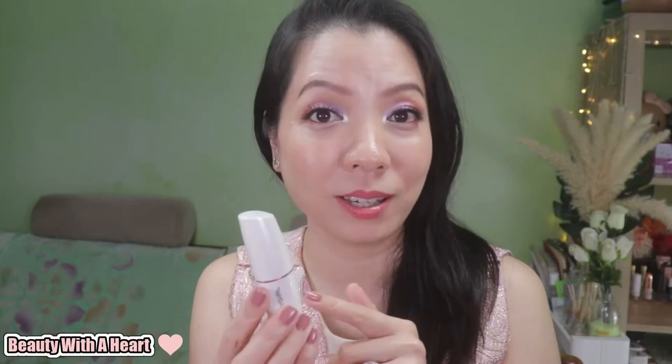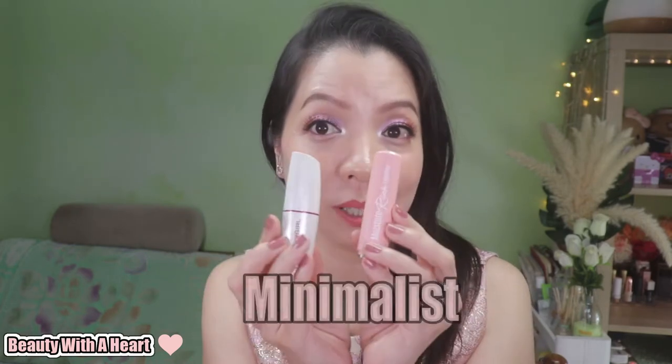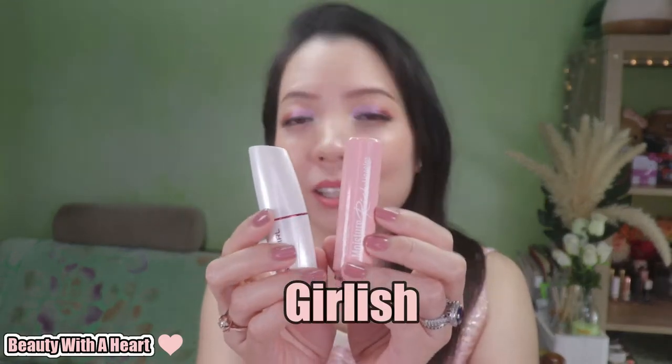For this new Moisture Rich Lip Colors, let me start off with the packaging. This is the older one and this is the newer one. I so much prefer the newer packaging. The previous packaging looks cheaper than its price and is also bulky. The newer one, although both are made of plastic, the plastic is thicker and feels more weighted, and overall the design is more minimalist, more girlish, more classy, and easier to store.